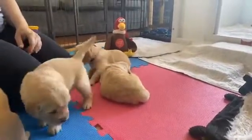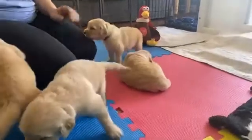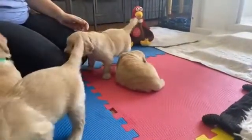And the puppies are definitely getting a little more coordinated and a little more mobile.